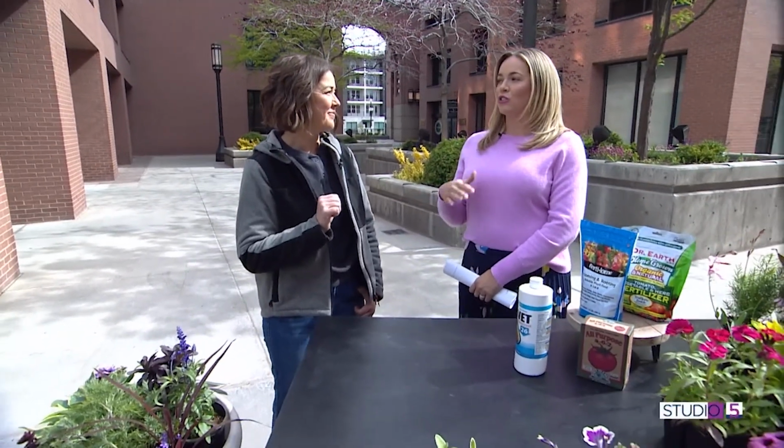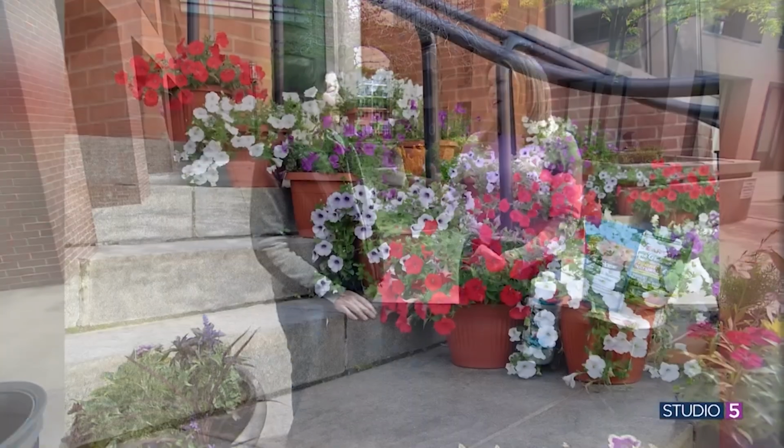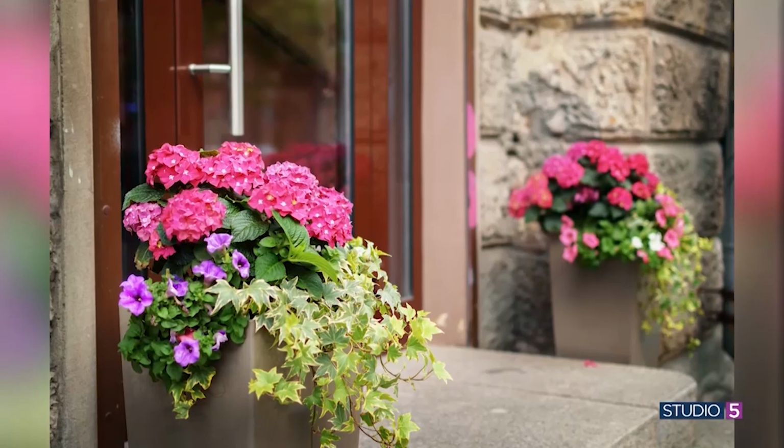So what I hear you say is you're feeling fairly confident about the Mother's Day rule of thumb, which we kind of say don't plant until Mother's Day. Yeah. But porch containers, they can come inside, they can be covered. We're safe. We're good.